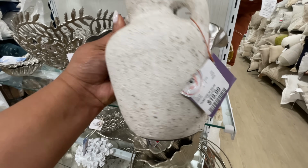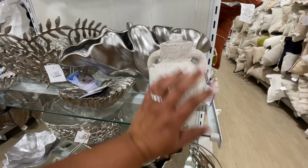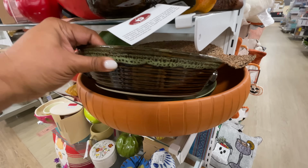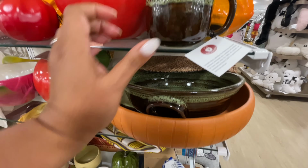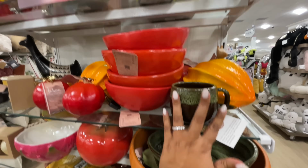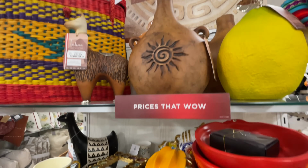Look at this tiny baby. $20. How good is this tiny baby? So good. Love. And then this one. This is like the other one we saw before, except that this is a better color, or at least for me it is. That dark brown, that deep dark brown, with a little bit of green, and then there's a mug for $10. So good.